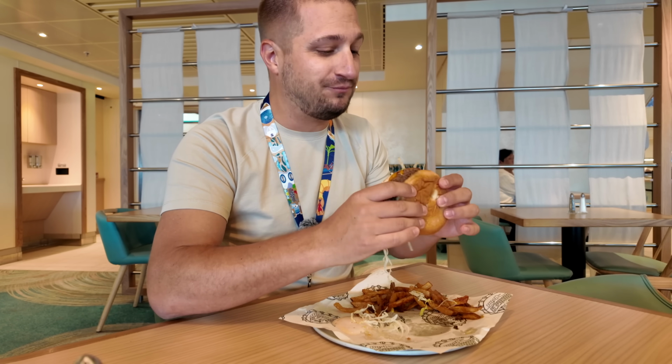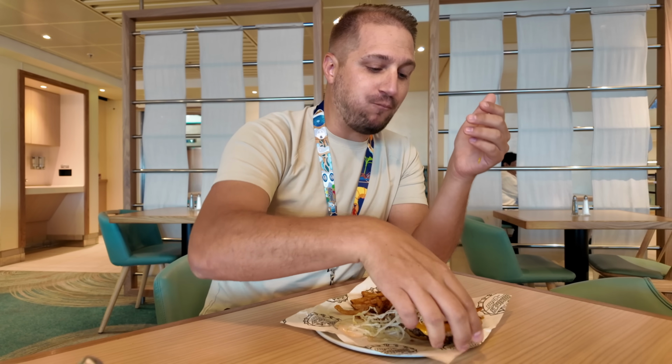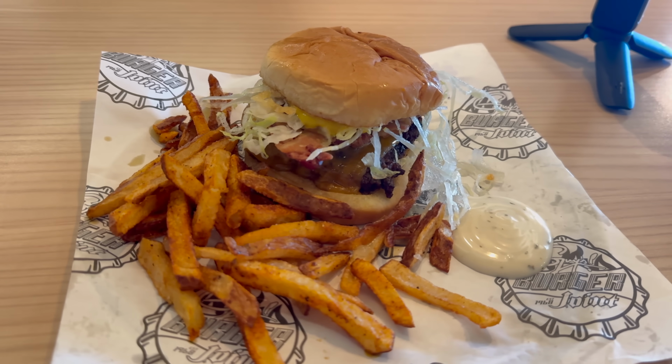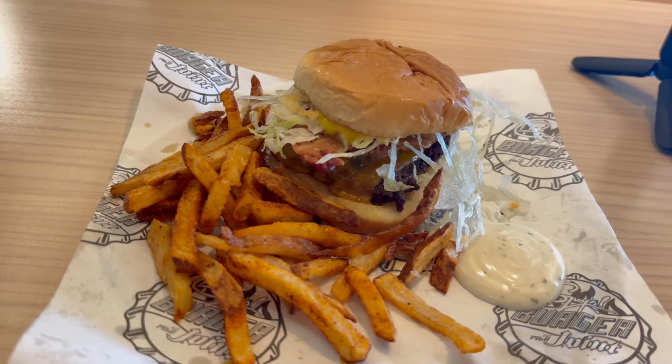This one was looking good. Let's check this out. That tastes a lot like a Wendy's Junior Bacon Cheeseburger right now. I'm actually pretty glad I tried it. It was great. Unfortunately, things haven't been 100% perfect here on the Radiance though.